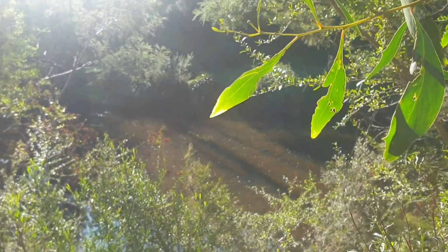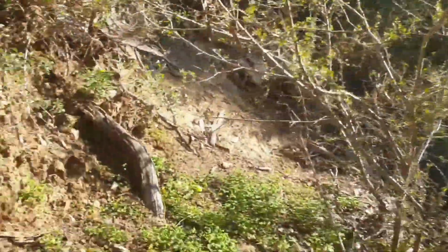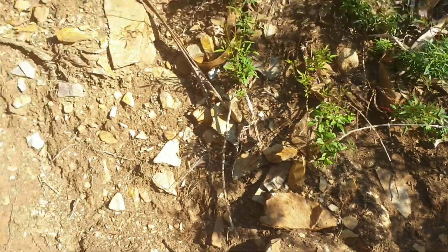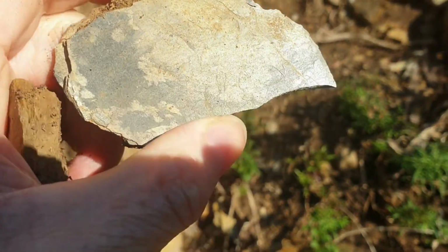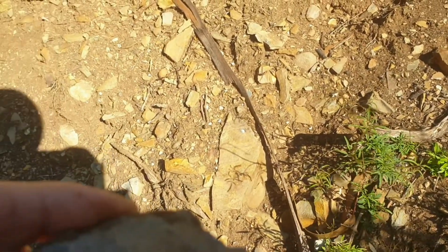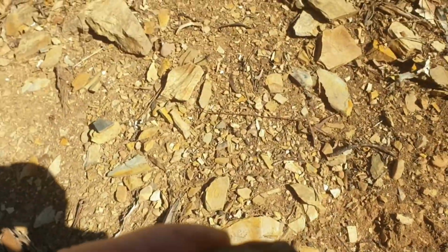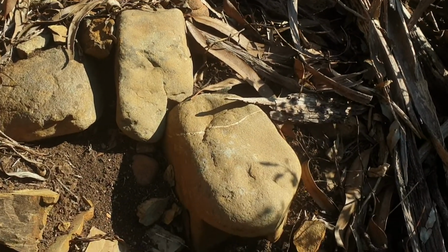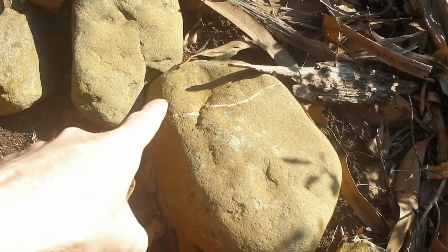So here I am in the Lerderderg State Park, and we're looking at the rocks that actually occur here. So this is Ordovician, but it doesn't give us specific information on the type of rock, just says there's sandstone, siltstone, shale, and so here we look like we have some sandstone.